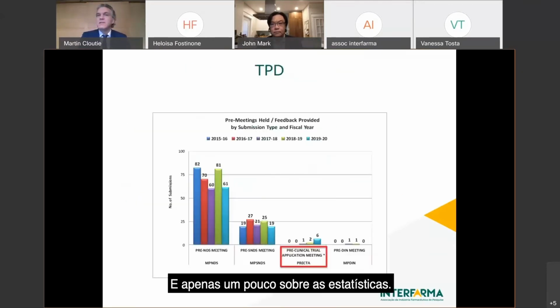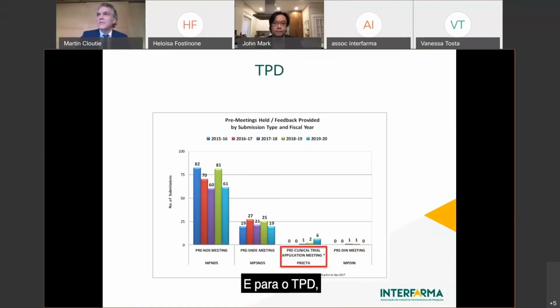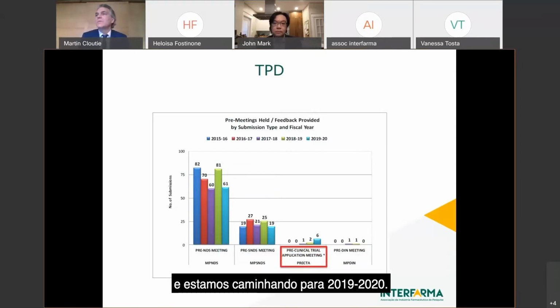And just a bit of the statistics of this came from Health Canada's website. They have a report of performance, and for TPD, the darker blue bar is 2015, and there was 0 for that year, and we're moving towards 2019, 2020.